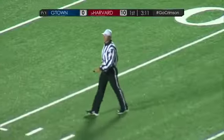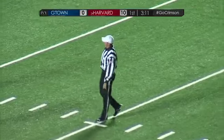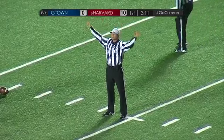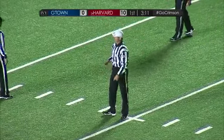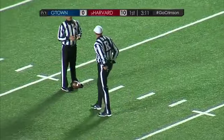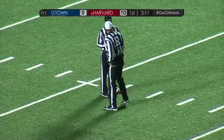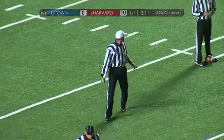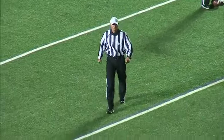So either way, Scott, I guess it's going to set up a fourth and manageable. Here comes one more announcement. Timeout, Harvard, first charged timeout of the half. So Harvard will call a timeout here, and then we'll sort things out on the other side. 3:11 left to play in the first quarter. 24th-ranked Harvard leading Georgetown 10-0 here at Harvard Stadium.